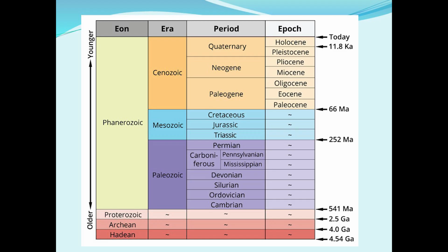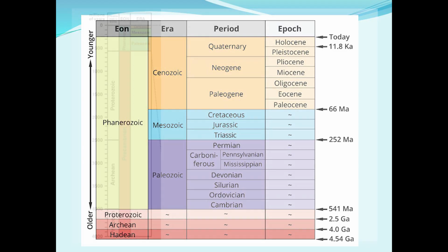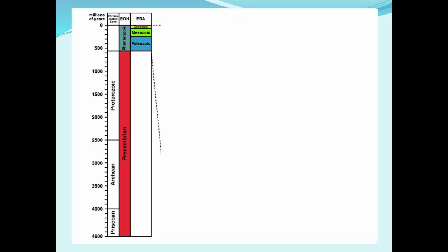All right, this slide may be a little out of position, but you get the idea. Cretaceous ended roughly 66 million years ago, and the Paleocene period followed it immediately. I don't like this slide as both a paleontologist and as a geologist, but it's convenient for what I just did. The problem with the slide is it's not to scale. This is better.